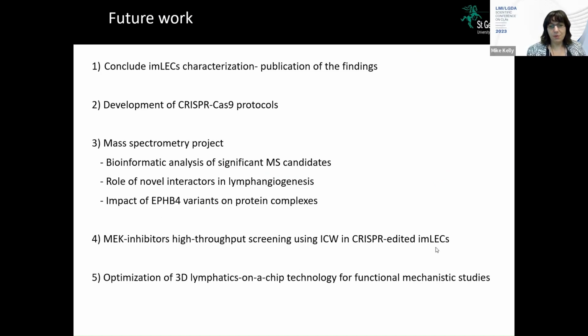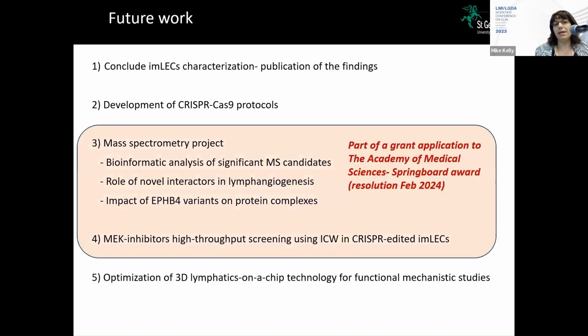Once we have the CRISPR-edited cells, I will perform a high throughput screening for MEK inhibitors using in-cell Western blot to see the impact on the signaling. This has already been put forward as part of a grant application to an award in the UK to get more funding to progress this project. I will hear about that in February 2024.